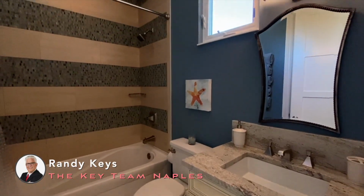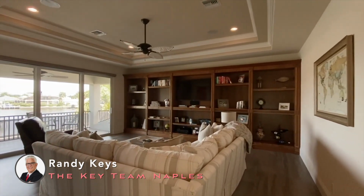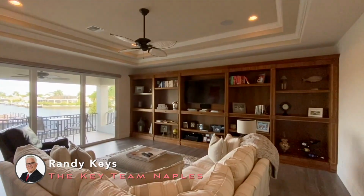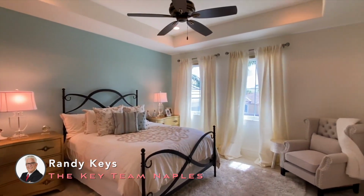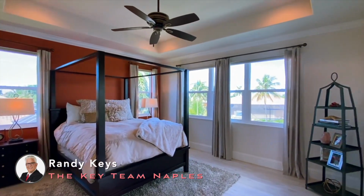A full bath upstairs services a large living area with wet bar. Sliding doors open to incredible views from the 2nd floor deck. A nicely appointed 3rd bedroom has access to the shared full bath, and a 4th bedroom offers direct water views.